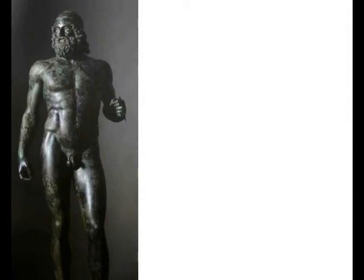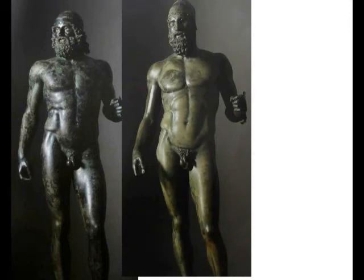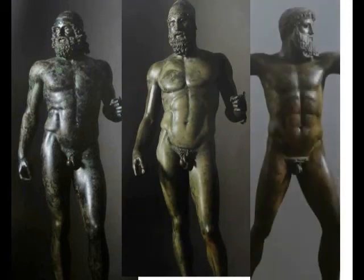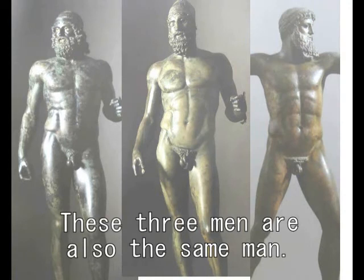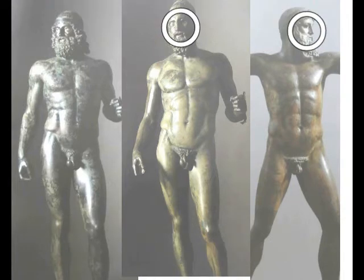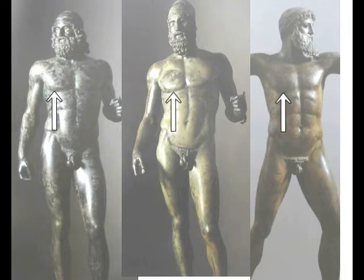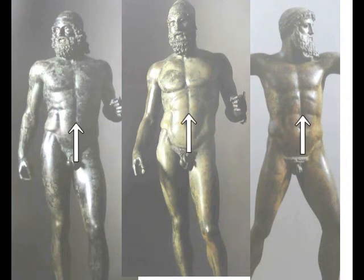Okay, just compare them with each other. Man A, D, E, F. Okay, this is man F. These three men are exactly the same man, but one of them has a different beard and mustache. The man in the center has a helmet on his head and a beard. Two have the same beard, and one of them has a different type of beard. And the nipple is the same. The line in the body is the same.